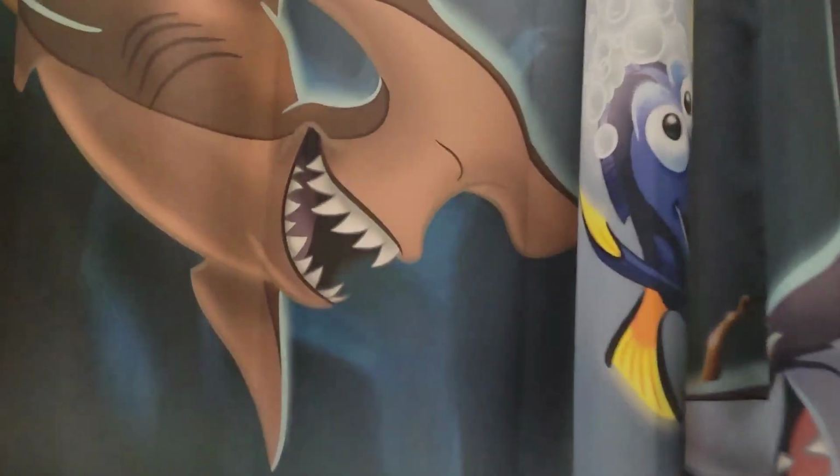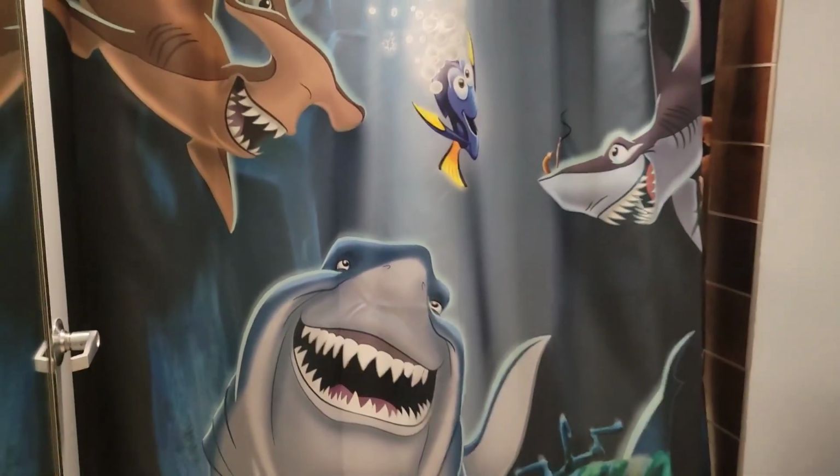Ooh, these are pretty nice tiles. Look at this. A very nice bathroom. Got the pumps. Look at this cute themed shower curtain. Pull that out. Okay.